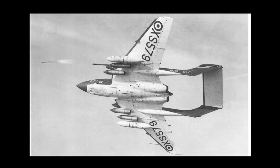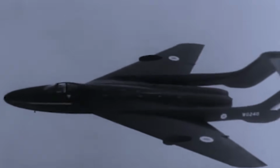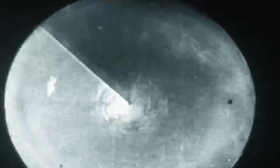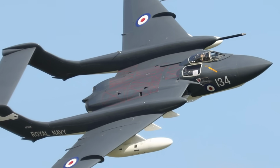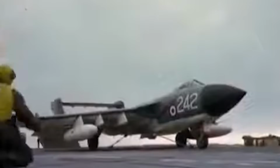Its swept wings and powerful Rolls-Royce Avon engines propelled it to near-sonic speeds, while its advanced radar system gave it eyes that could pierce through the blackest night. But what truly set the Sea Vixen apart was its unconventional 2-man crew arrangement. While it presented unique challenges, its configuration allowed for unparalleled specialization in combat roles, making the Sea Vixen a fearsome predator.